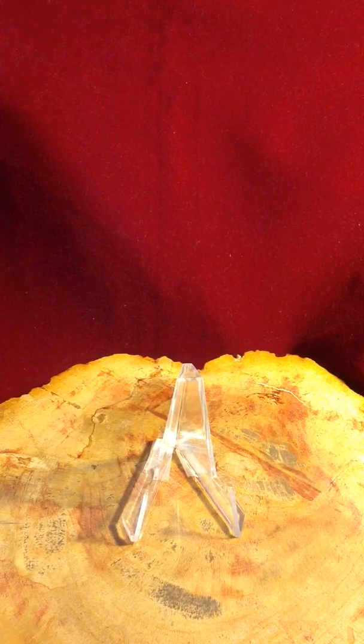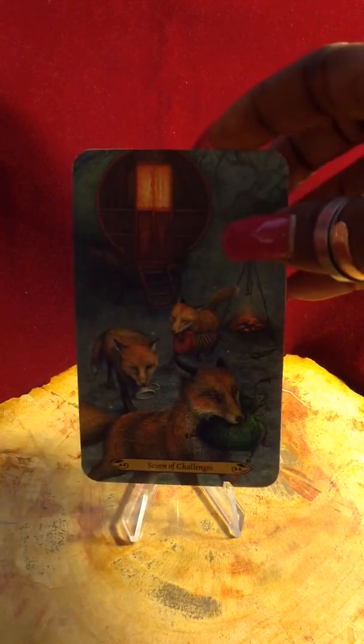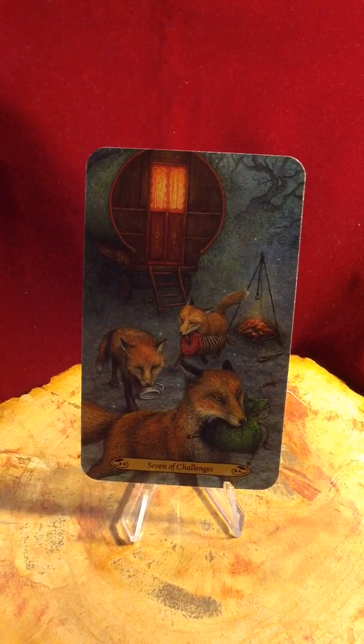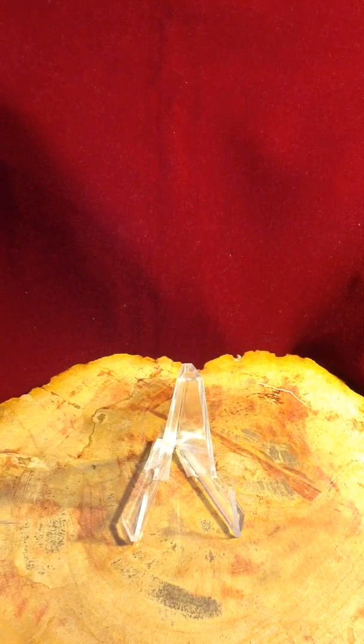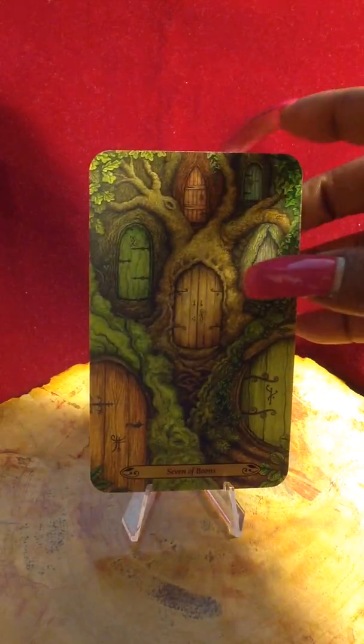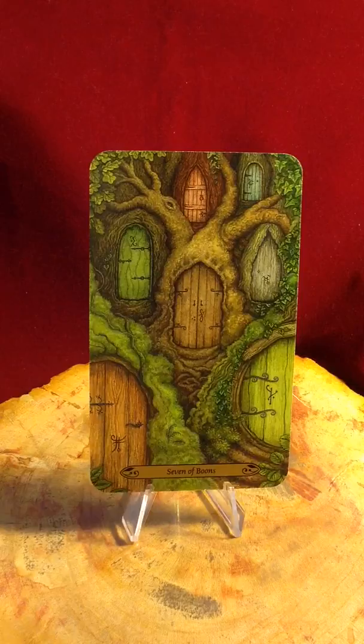The Seven of Challenges says there is danger afoot. See, the foxes are making off with everything from the caravan. And the Seven of Boons. I love it. The many doors there. Says your options are increasing. Which door do you go through? I like that. Seven of Pentacles.